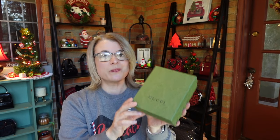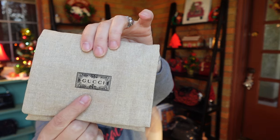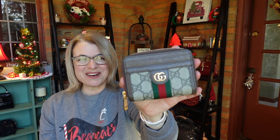Okay, so I wanted to let you know that I did buy this secondhand, but it came full set with its original box and the dust bag, or it was supposed to. Yes. I love that artwork on the dust bag. It's so pretty. Okay, let's get in here. Yes. This is what I ordered.